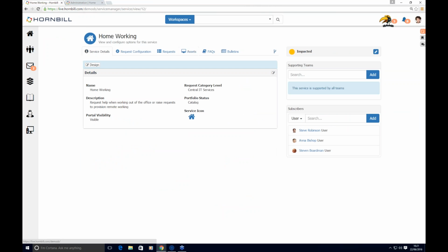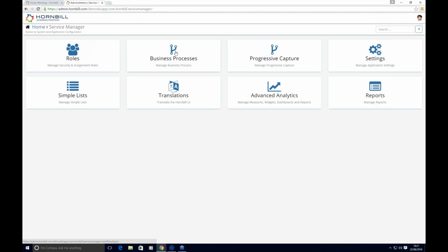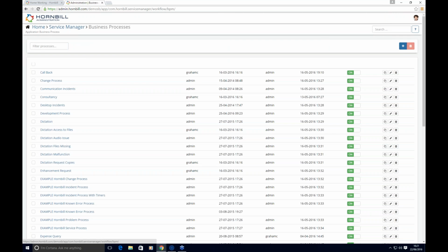Other components that are really important to underpin how we actually deliver and build our processes, and the actions or functions we want to support, are built in our business process tool. So I'm just going to switch context for a second and go to our admin tool and have a look at our service manager configuration and look at our business process design.